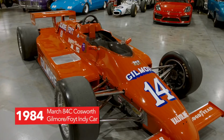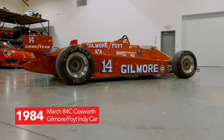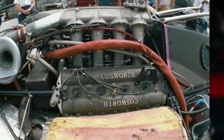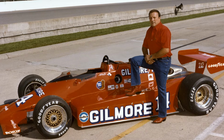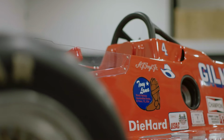By the time the mid-1980s rolled around, the March Cosworth was one of the dominant race cars of that era. The Cosworth V8, which was heavily turbocharged, very competitive from a lot of racers, but of course A.J. Foyt, the man himself, wheeled this car on the track in 1984. You see a wonderful example of an Indy car, and to have a car of that condition with the history of it and the name associated with it is a great value.